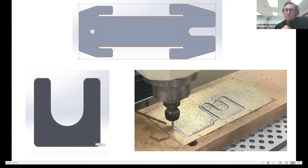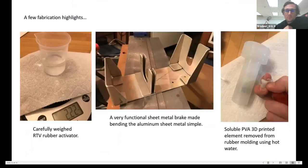The sheet metal chassis and stator mounting bracket models were flattened, and using the HSMWorks CAM environment in SolidWorks, 2D toolpaths for CNC milling were generated. I then bent the sheet metal chassis to form and assemble all of the pump and motor components. Here are a few fabrication highlights.